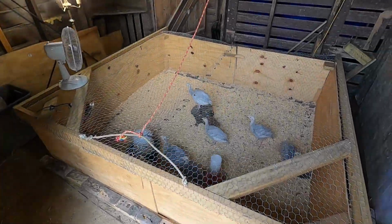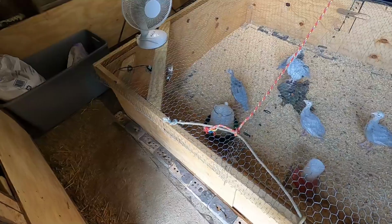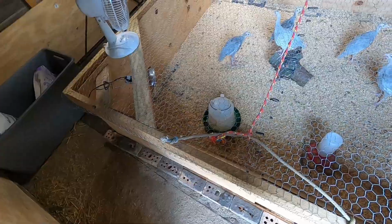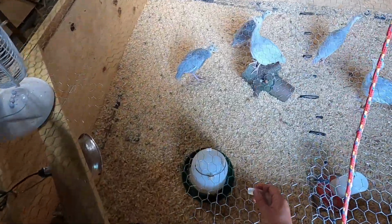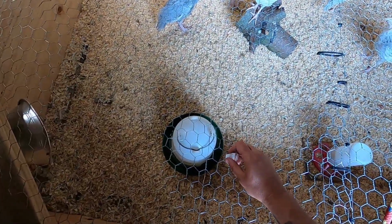Hey, baby turkeys. Hi. You want a little ice in your water too? Okay. I just kind of sneak theirs through the holes in this fence here. Drop it down into their water bowl.